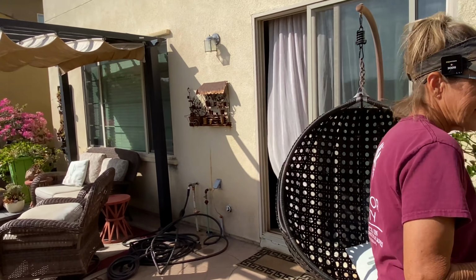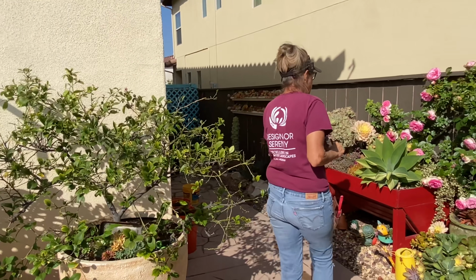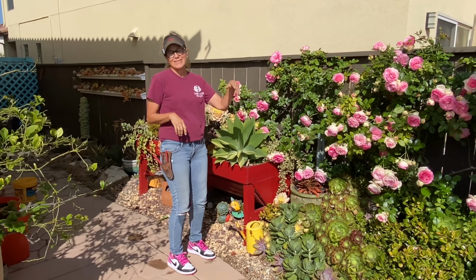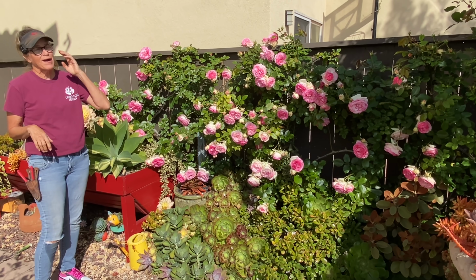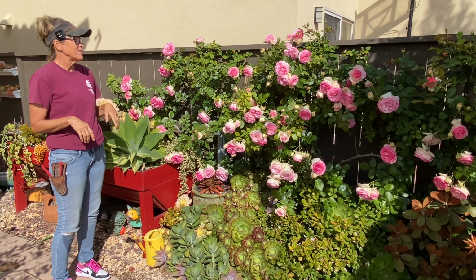One last thing to point out. You might as well just take another look at the roses. I know we just looked at them, but oh my gosh, if it's possible, they're prettier today than they were yesterday.